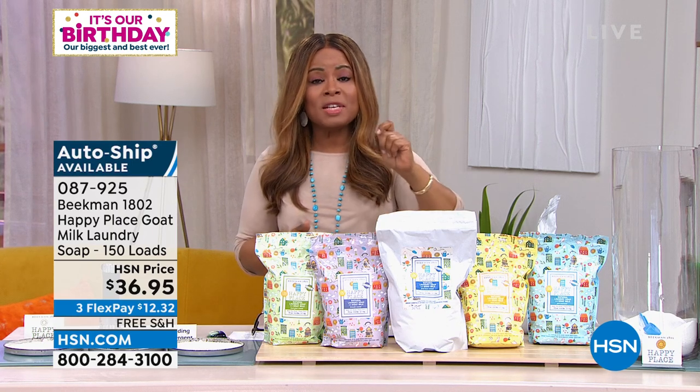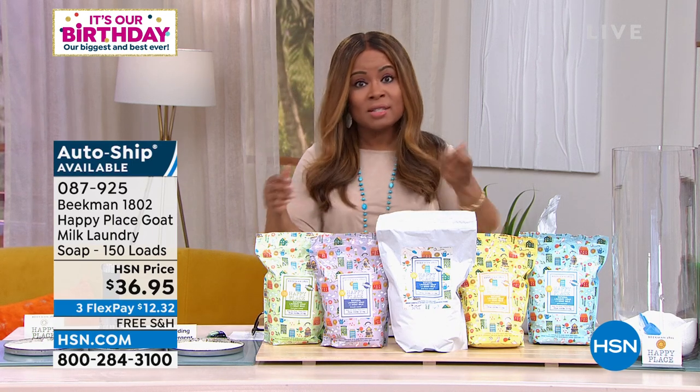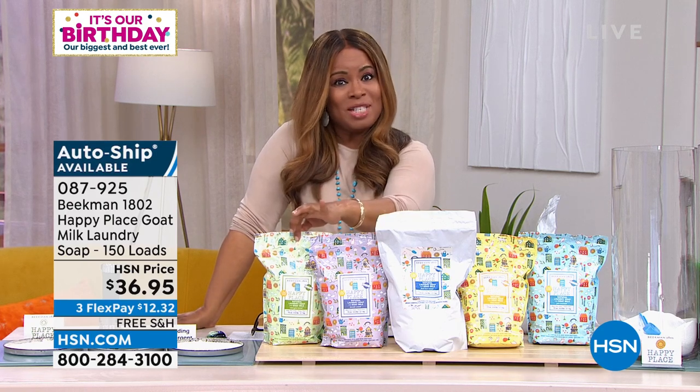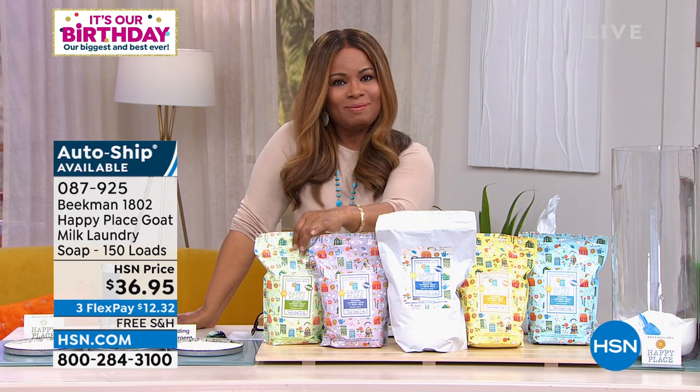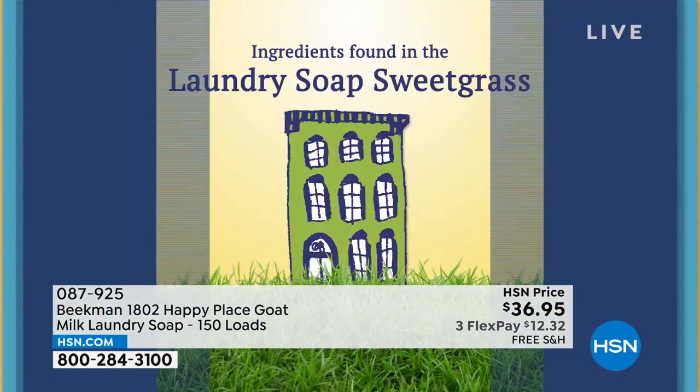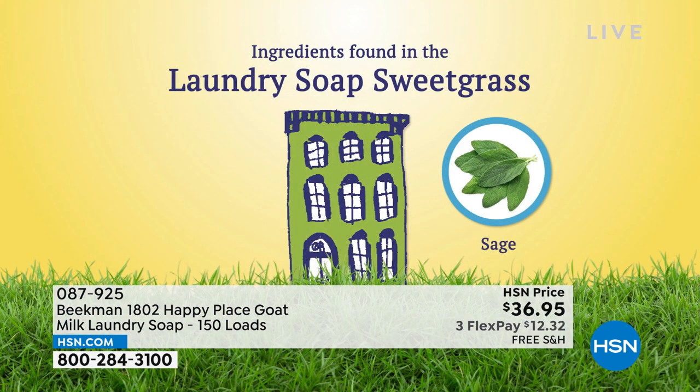Let's describe a few of these scents if we can, Allison, because we get so many new customers. You want to start with the sweetgrass? Can we start there? Let's do that. Yes, sweetgrass is our number one top scent in our home line. Our sweetgrass is this beautiful rosemary. It's got a little bit of a mint to it. It's really got a little bit of sage to it.